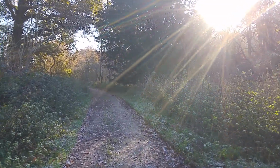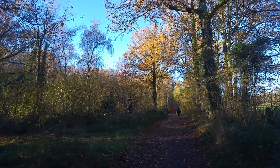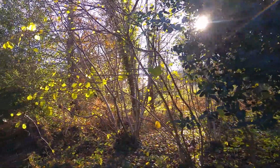So with that done, we'll head back towards the car. So here we are, just coming back to the car, end of the pathway. As you can see, there's a bit of farm work going on here.